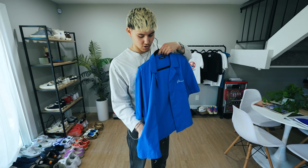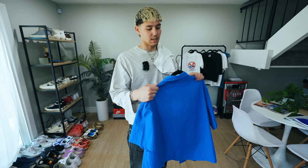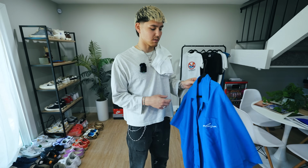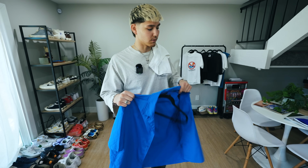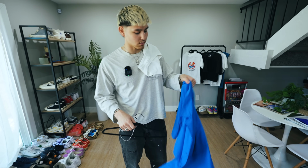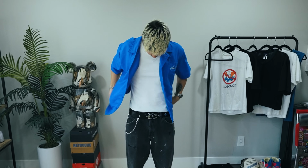And just trying to get my wear out of these pieces while I can, because come fall and winter time, I'll be in jackets and hoodies basically every day. But the reason I've been wearing these so much is just because I thought they were really great pieces. So again, shout out to Vaucluse. I'm gonna throw on these two pieces right now to help finish off the outfit.